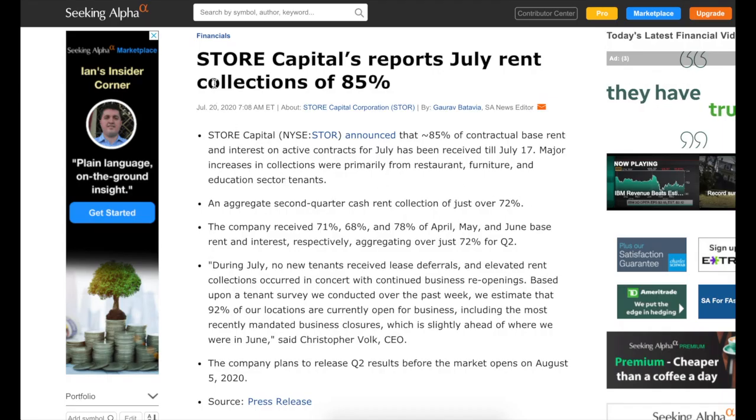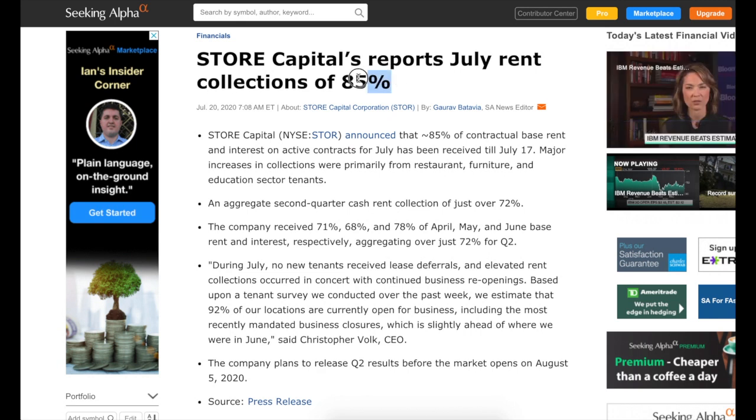As you can see here, Store Capital reports July rent collection of 85%. So this is actually an improvement. As you can see here, the company received 71%, 68%, and 78% in April, May, and June. So the July report is at 85%. So they're improving the rent collection.